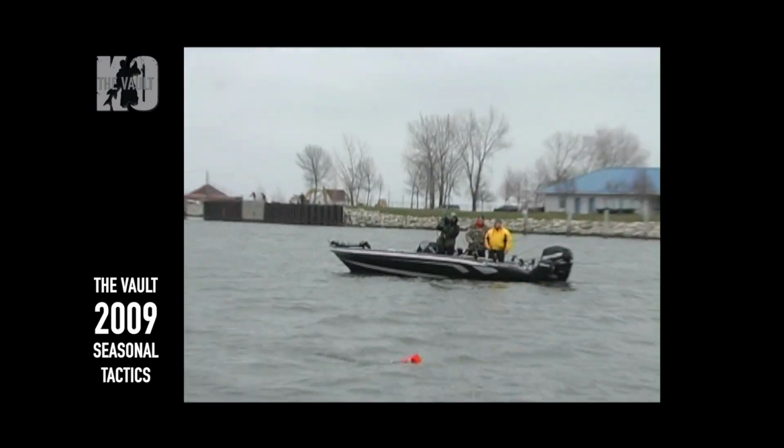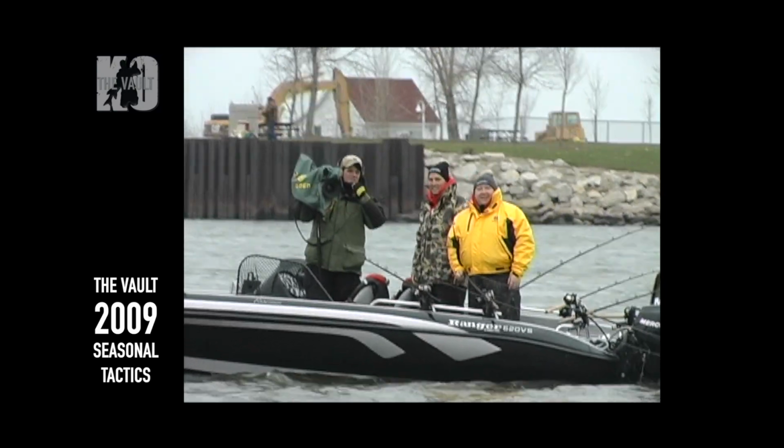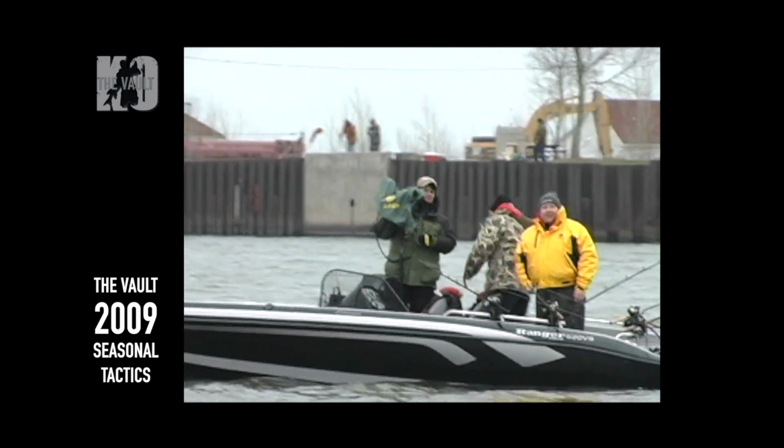It's kind of funny, this is kind of a hot spot up here, and a lot of people are up here filming right now. It's kind of neat to see 2-3 different boats out there with cameras going, and everybody's looking for the big fish.